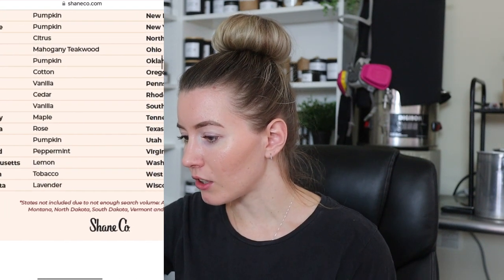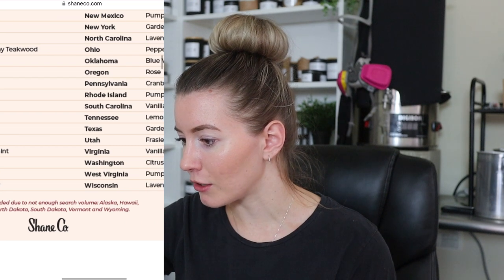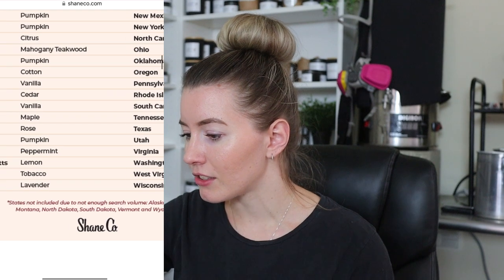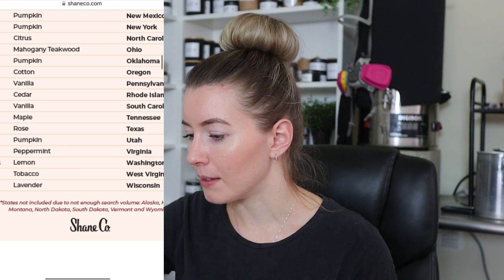And they do have a little note down here saying that for those specific states, they could not determine enough search data, so they were not able to figure out which scents were the most popular there. The sun just went behind the clouds. That's been going on and off since filming.